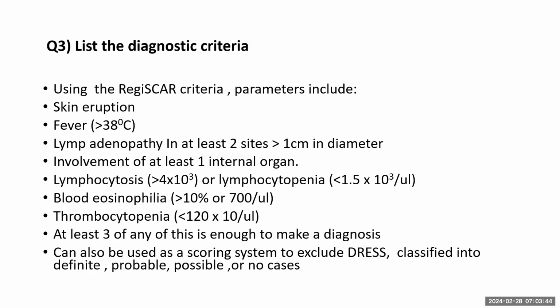There were other criteria that were included for the diagnosis of DRESS. And we have the Japanese group criteria and the Bocquet criteria.